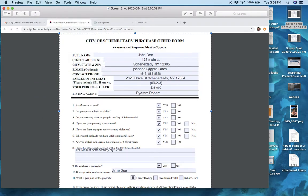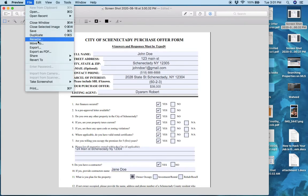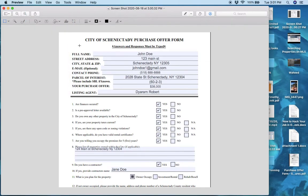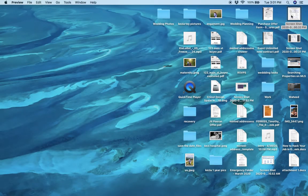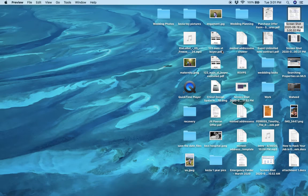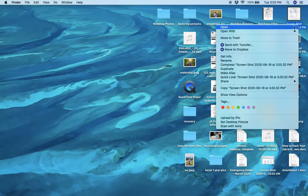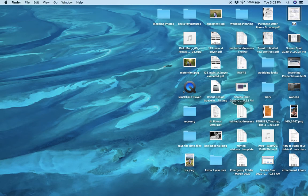Crop. Okay, great. So now what we want to do is save this document. So we just saved that, and I'm going to rename it. Purchase offer 2028 state. Cool.